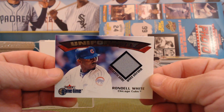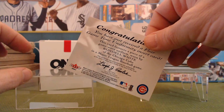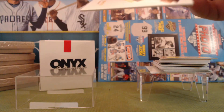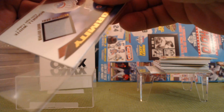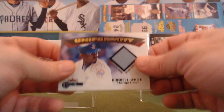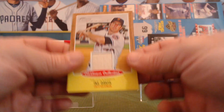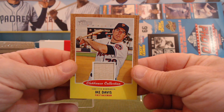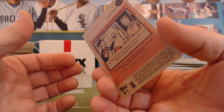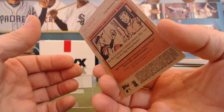Game worn. Not too bad of a player back in the day. Again, I'm saying that about a lot of these. Looks like some of these cards are up to 8 or 9 years old. At least they're halfway decent players. They're not complete commons or scrubs, but got an Ike Davis. Clubhouse Collection Heritage. That goes out to the Mets. That's Jim.